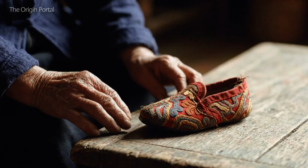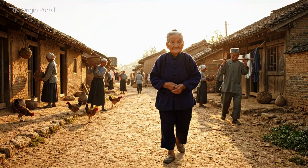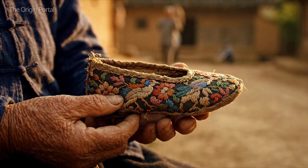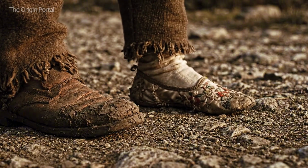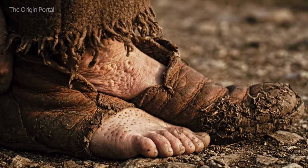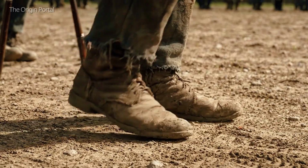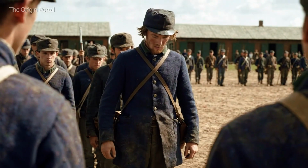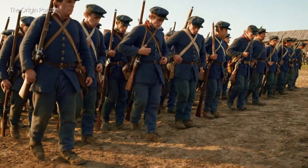Instead of the shoe being made to fit the foot, the foot was broken to fit the shoe. A 1997 survey in Beijing found that 38% of women over 80 still had bound feet. The practice persisted in some rural villages into the 1950s. A small embroidered shoe could carry a lifetime of broken bones inside it. The pattern held everywhere. Walk far enough in footwear that did not fit, and the foot would either adapt, blister, or break. There was no third option. The world arranged itself around the wound.